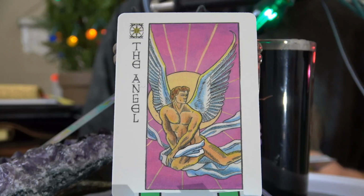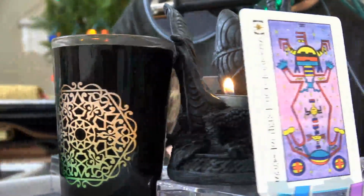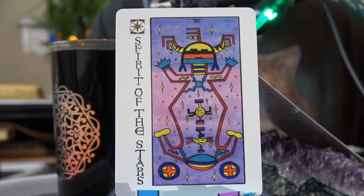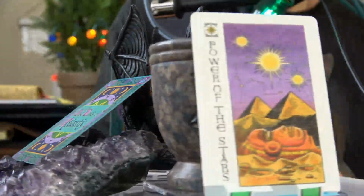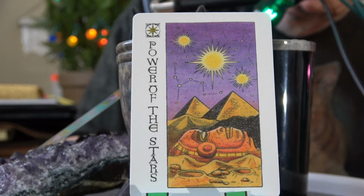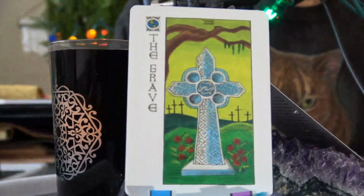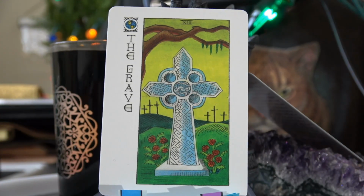Spirit of the Stars. I wouldn't exactly accuse this deck of having a particular theme, despite Power of the Stars. Okay, that's a nice card. Power of the Stars. The Grave. Grave with a lot of crosses in the background. I like how they see tree limbs, whoever, whatever is doing this. Here they are again. The Beggar.